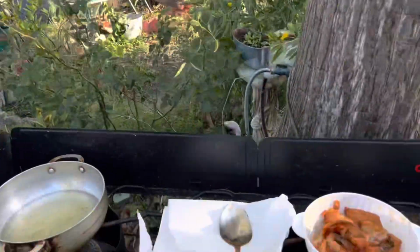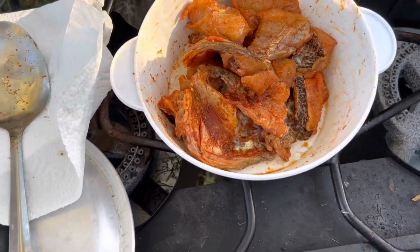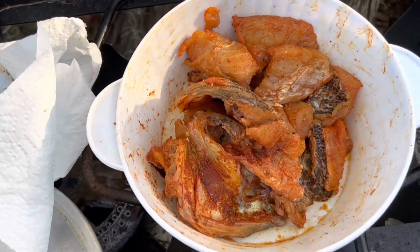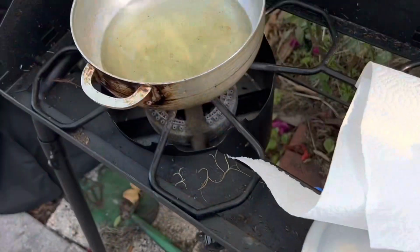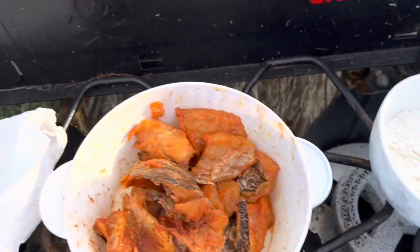Your fillet knife. So we have a fresh catch here. My bass well seasoned up. Got enough seasoning here. Old Bay seasoning I'm using. The oil is hot in there. We got some flour here.